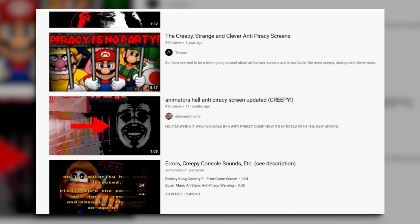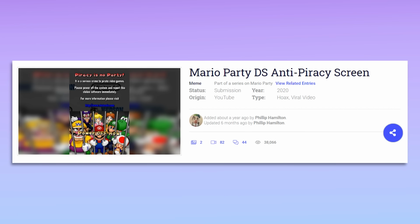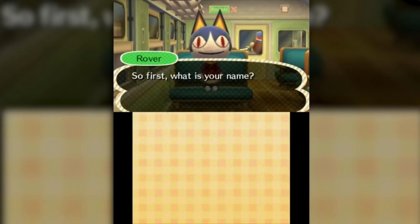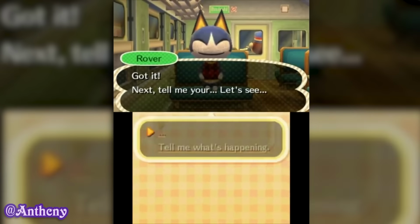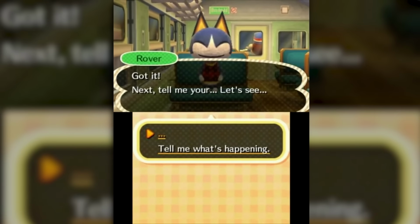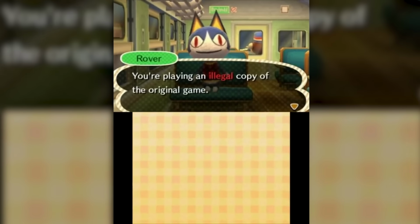After the video's release and subsequent popularity, many people began creating similar edits, with the trend becoming something of a viral meme, even getting its own page on Know Your Meme. Many were confused by this. All of a sudden, articles and videos were going viral listing all of their favorite childhood games and the horrific anti-piracy screens they apparently had, and it wasn't clear to them that this was a viral trend.